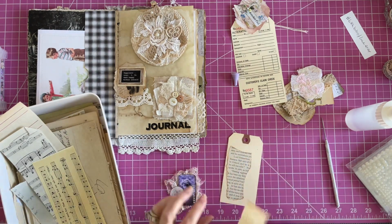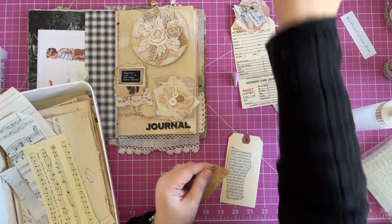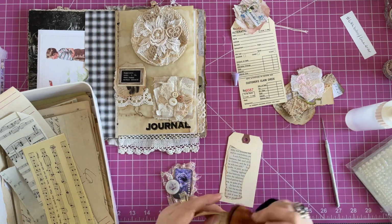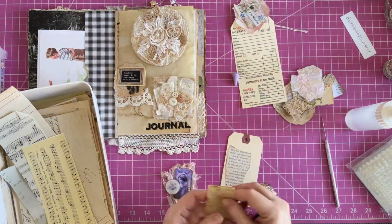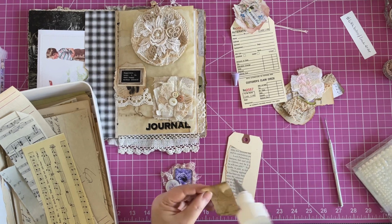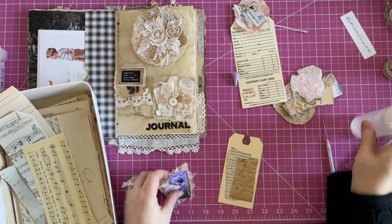So let me use this vintage French handwritten journal. Some child scribbled all over the back of it, and it's very moldy and, you know, kind of a hot mess. So again, see how easy they rip? Oh boy, that's okay. It's all right. We're all right with it, right?